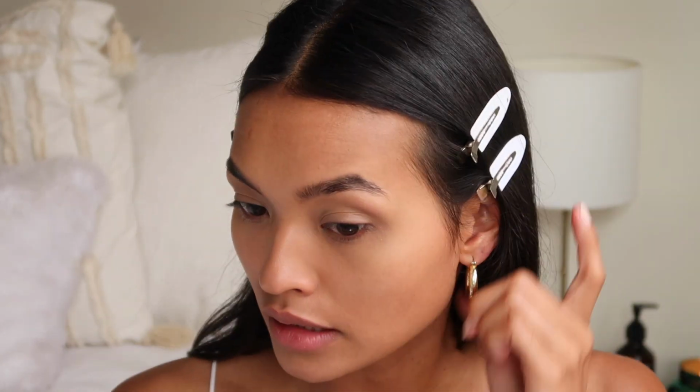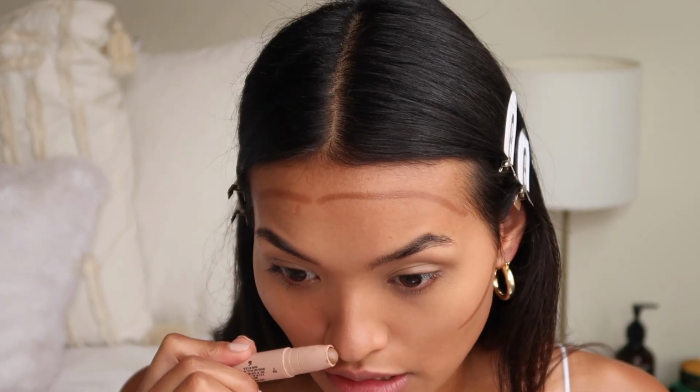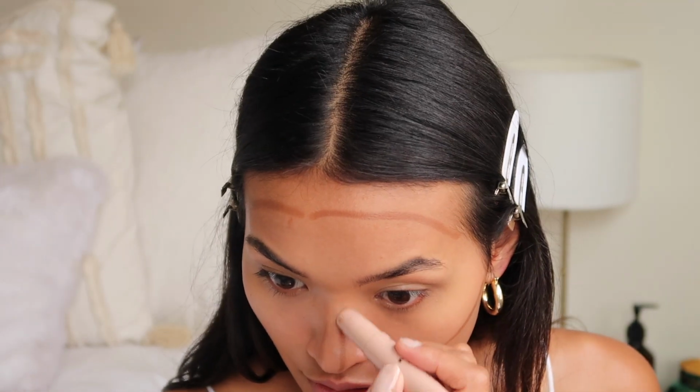While my brow gel sets, I'm going to go in and contour just a little bit. So what I like to use is the KKW Tan Contour. I like to take the deeper side just to warm up the skin. I use the other side, the cool side, to do my nose because I don't need to warm up my nose.